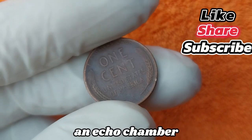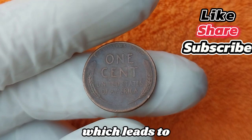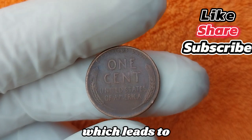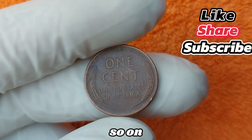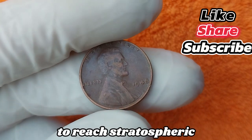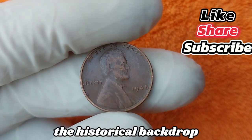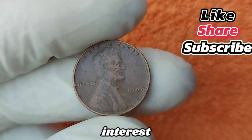This demand creates an echo chamber of value where increased visibility leads to higher demand, which leads to higher prices, which leads to more visibility, and so on, causing coins like the error-rich 1948 wheat penny to reach stratospheric valuations under the right circumstances. Additionally, the historical backdrop adds even more interest.